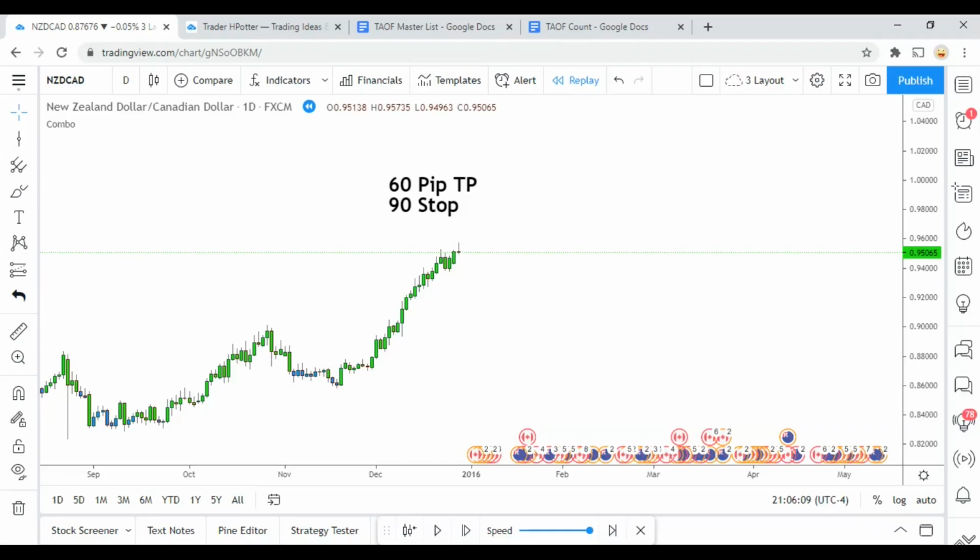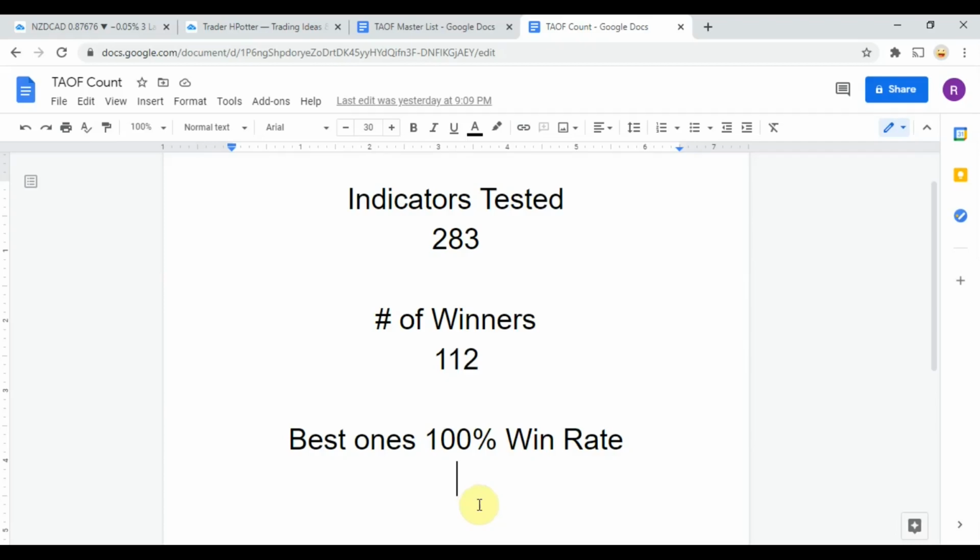Alright, as I said, today we will be testing the combo 1-2-3 strategy with Elder Ray. Before we do though, I wanted to put the indicator scoreboard up for everyone to see.